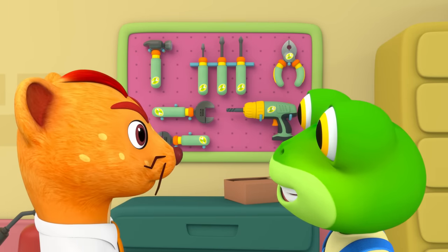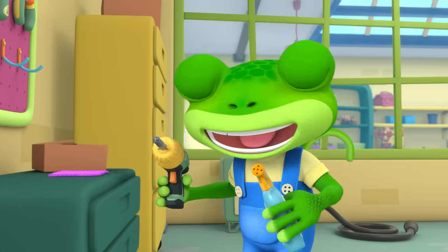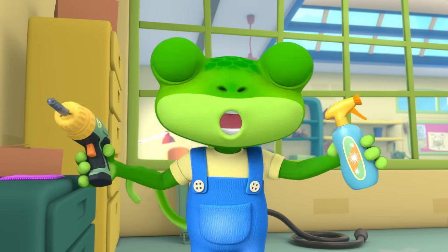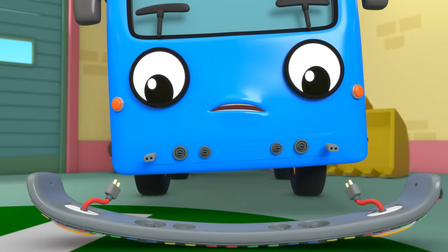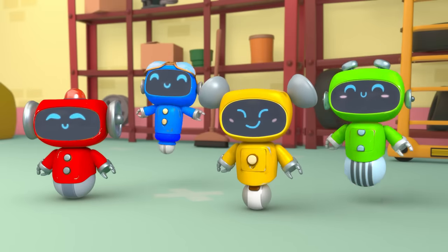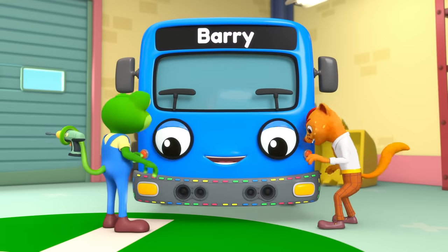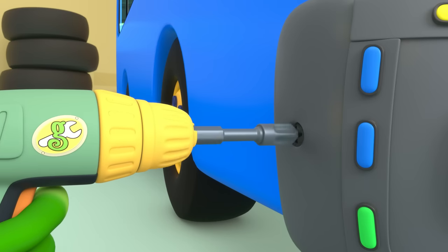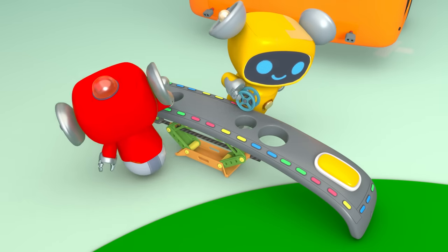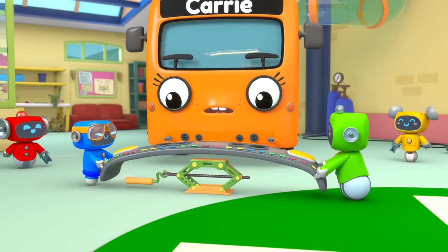What tools do we need? Drill! Polish! Gecko's garage, time to fix. Gecko's garage, let's fix this! Okay, Mr. Weasel. To fix the bumper on right, use a drill to fasten the bolt tight. It's most important to be safe when bumping, but you can also be safe when the party is pumping!